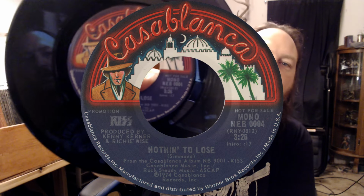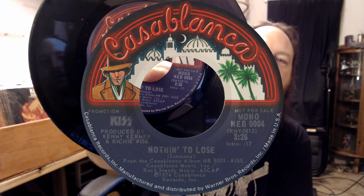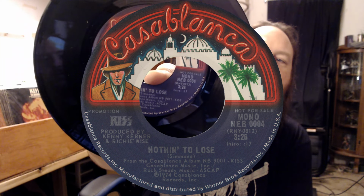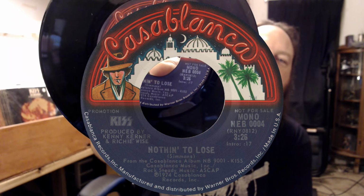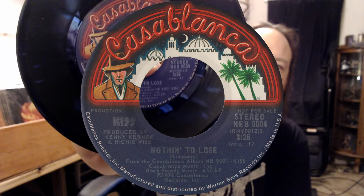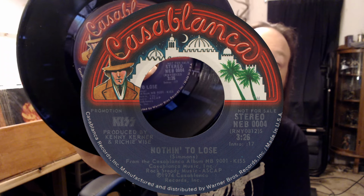Comes in a white sleeve. Now this here is the promotional copy. As you can see, if you look at the right-hand side of the label, it says mono. And then we've got Nothing to Lose on the back side too, and you'll notice it says stereo on the right-hand side, and then it says promotion and not for sale. So there's your promotional copy of the 45. It came in a regular white sleeve.